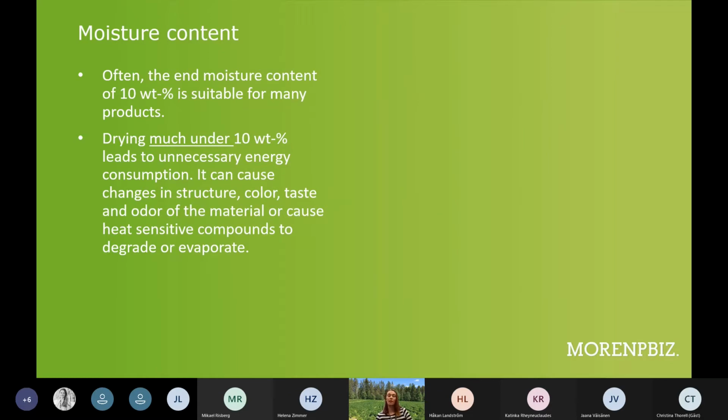But more likely, if you dry much under 10 percent, the biggest of your worries is that you just consumed unnecessary energy. So the more you dry without any reason for it, of course you lose energy and time.